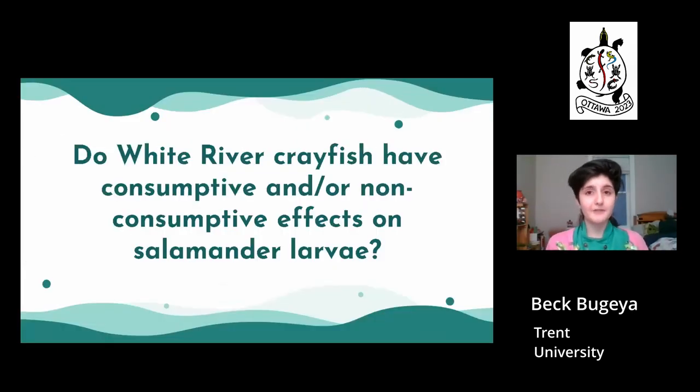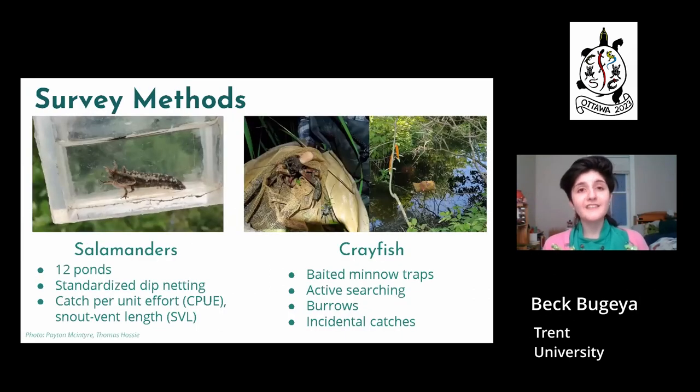That brings us to the big question then. Are White River crayfish having these effects on Pelee Island's salamander larvae? To investigate this, we searched 12 ponds across Pelee Island for salamanders, using standardized dip netting where we recorded catch per unit effort and snout vent length. For crayfish, we used baited minnow traps, active searching, we looked for burrows, and we recorded any incidental catches that we found when we were looking for the salamanders.